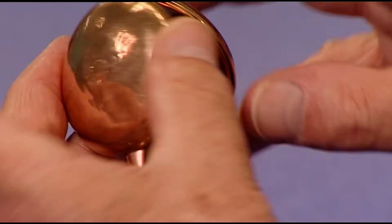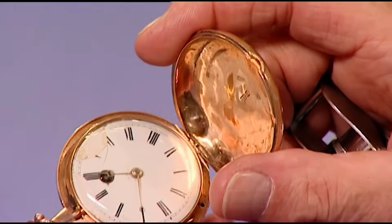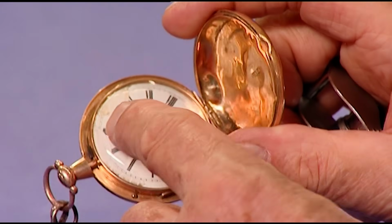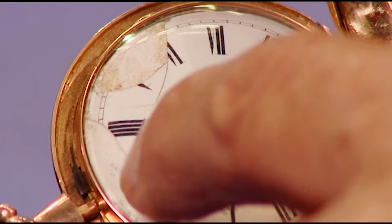It's a Hunter cased watch, and it's 18 karat gold. The front and back, a bit tired, isn't it? A bit bent and knocked and bashed. Very used. And then the face, as we can see here, the enamelled face, has got some nasty chips.